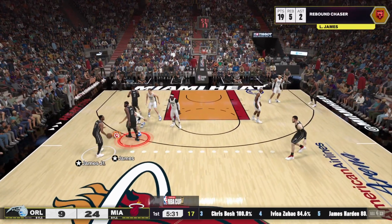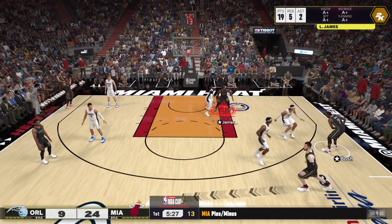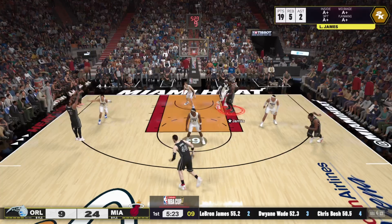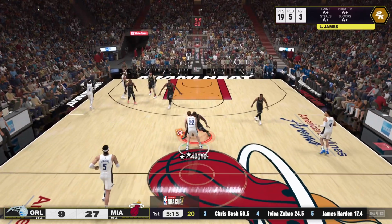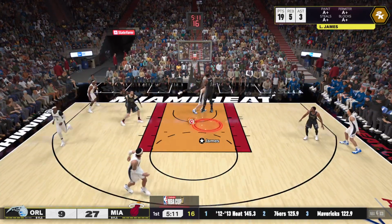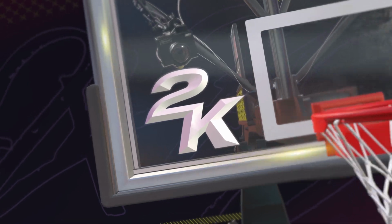Outside, James. Zubac, the pass to Bosch. Now LeBron. Outside, James. Yes, and it's LeBron picking up the assist. LeBron's got his 3rd assist on the night. And early in his career, that's a great sign for Bronny. Hitting threes, building confidence in that jumper. Out of bounds as Orlando keeps possession.